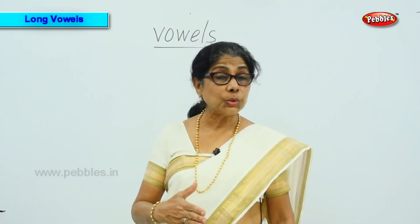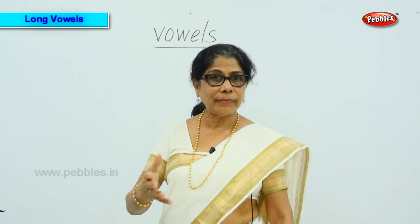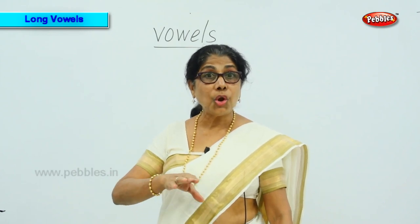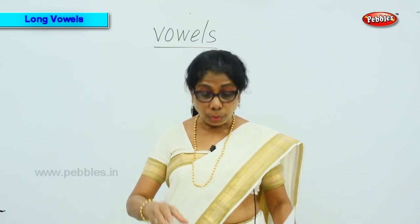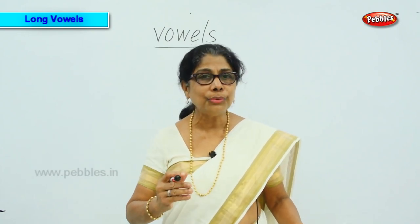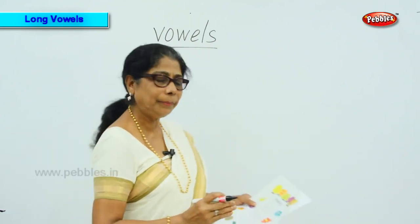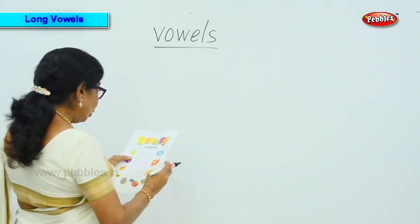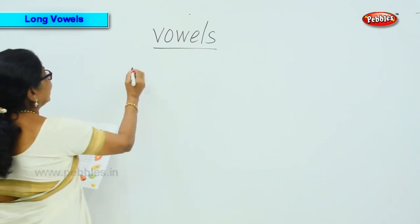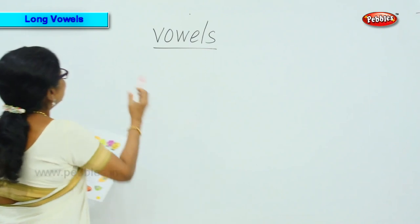In vowels, we said there is short, that we have done now. There is also long vowels. So we'll go through. We have already done, but we are going to do with words, say together. Okay. Now we are going to do long vowels. We have done already the vowels. Now we are going to do long.